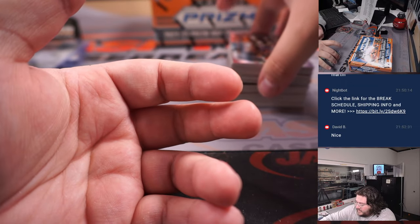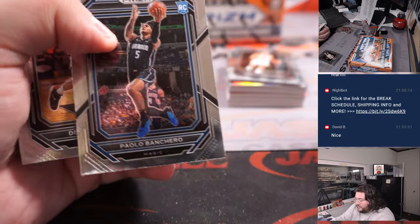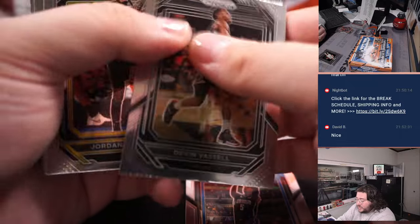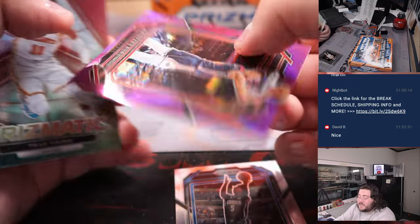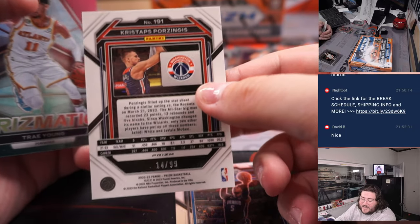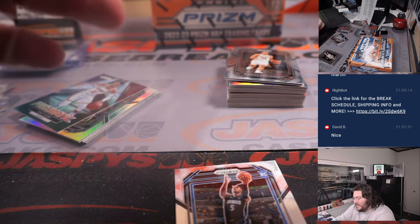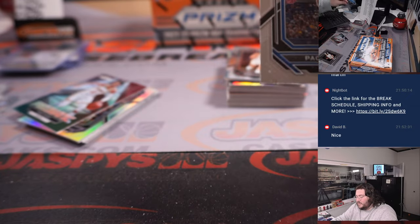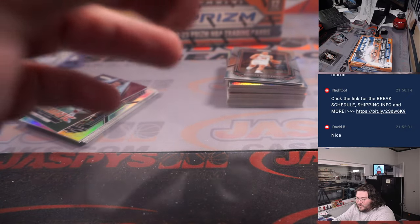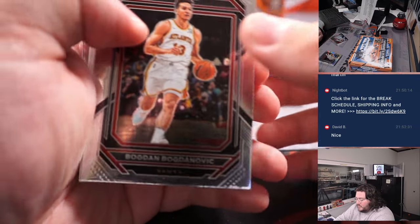Josh Hart, red and unnumbered for the Blazers. He's been so good for the Knicks. It's the first Paolo Banchero for the Orlando Magic and Johnny. Purple Kristaps Porzingis. 14 out of 99. Close. Dang. Just make that one and two a two and get some break credit here. For the Wizards and Matthew, one more Paolo base this time for Johnny.